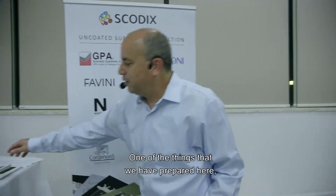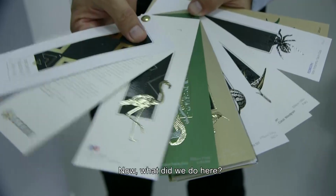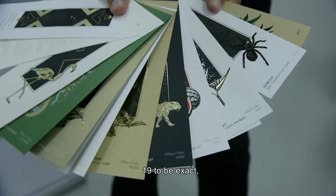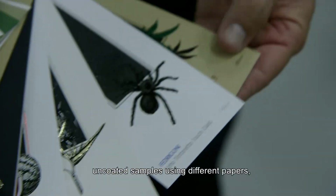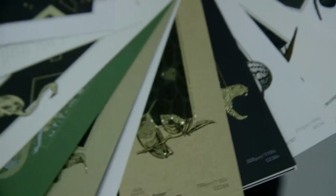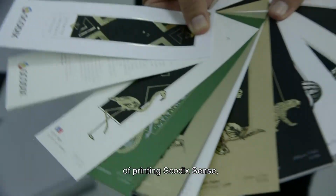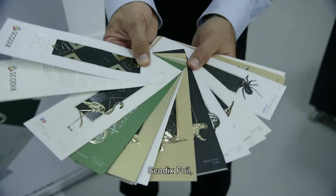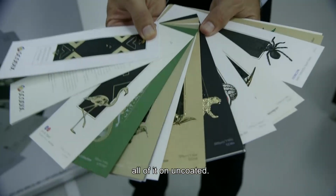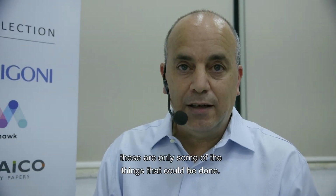One of the things that we have prepared here is this very nice sample book. Now, what did we do here? We have created many, many kinds, 19 to be exact, of uncoated samples using different papers, all of them, of course, uncoated, and presenting the possibilities of printing Scodix Sense, Scodix Foil, Scodix Flat Foil, Cast and Cure, all of it on uncoated. Now, this is only some of the things that could be done.